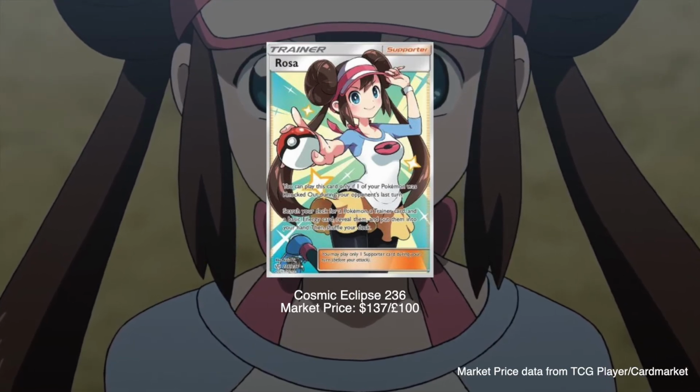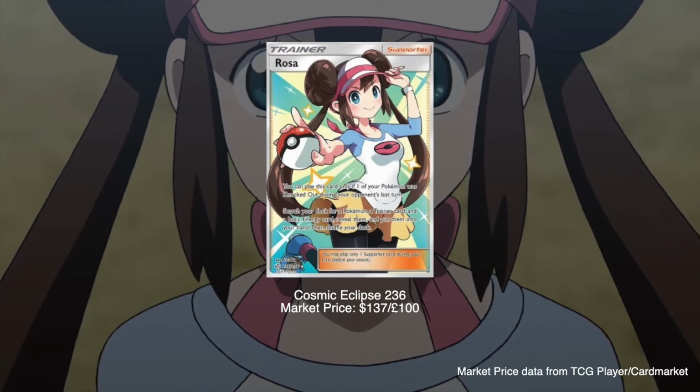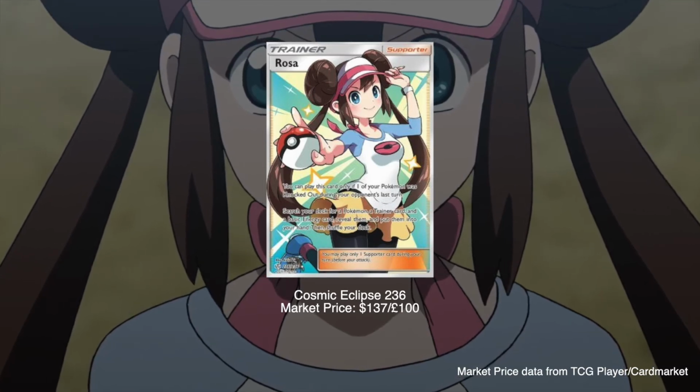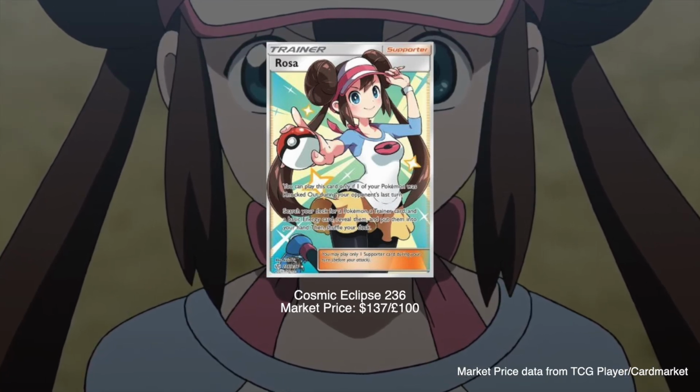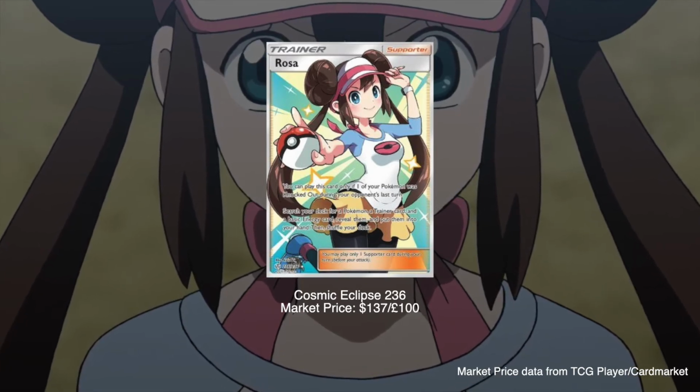Yeah, I know Cosmic Eclipse is quite an expensive set, and you gotta think about it this way. Cosmic Eclipse can still be found on shelves, and there's a reprint coming up as well. So if Rosa is this popular now, whilst Cosmic Eclipse can still be found, there's no saying what the value of this card will be a few years later.